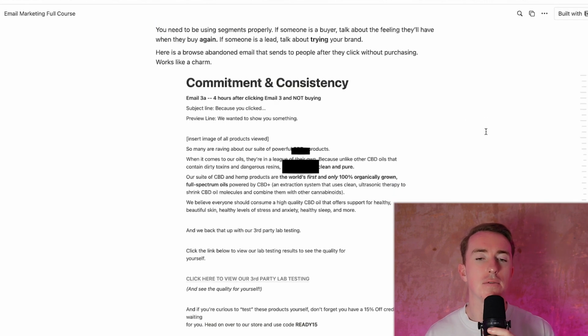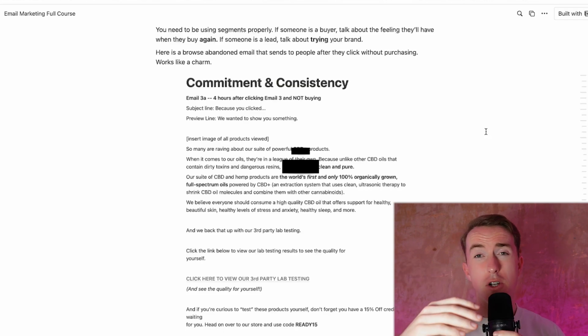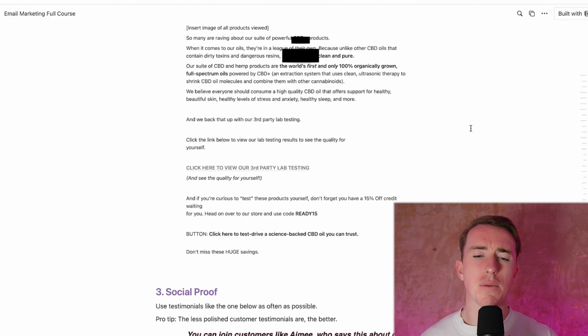This is a very clear example of doing that, but just generally segment your list by how many times they bought, particularly on the post-purchase flow side of things. Talk about coming back to the brand rather than trying the brand. Things like that really help with conversion.